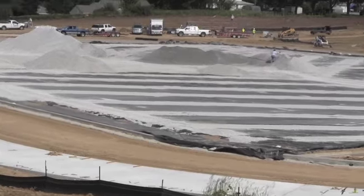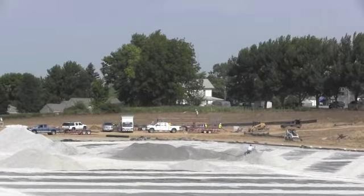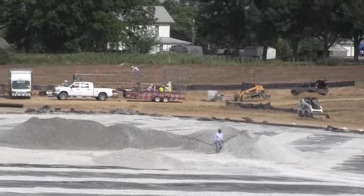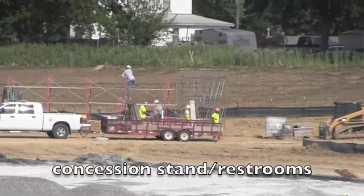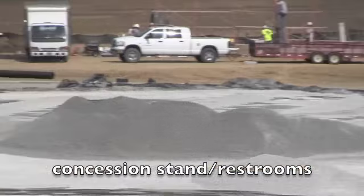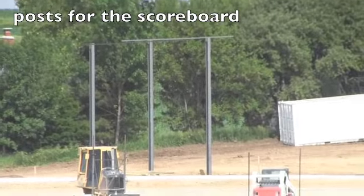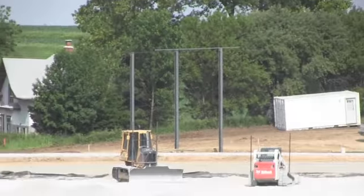As you can see all the way over in the northwest corner where the scaffolding's up, that's where the new concession, restroom, storage building will be located. And right next to that, they did just put up some of the steel structure earlier this week where the new scoreboard will be located. We're putting in a FAT timing system, so that will be exciting to see once it's up and operational.